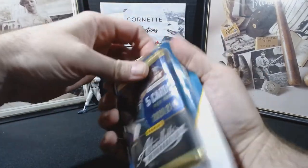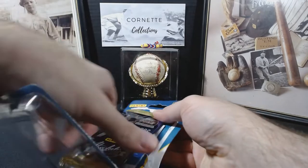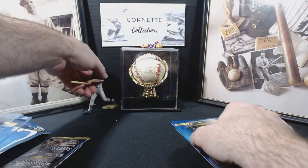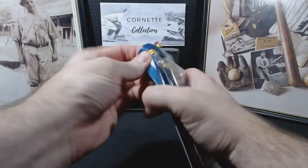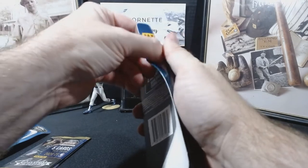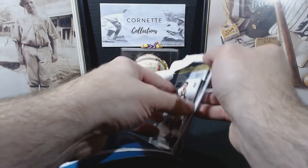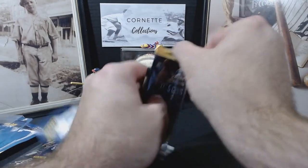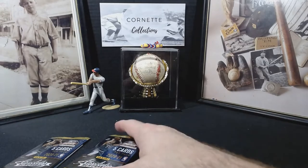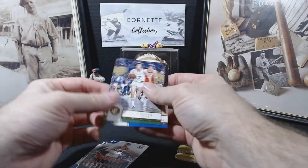So I'm gonna go ahead and get started on this. Like I said, he found them at Dollar General, so be on the lookout if you go to Dollar General. And I'll be honest, I can't remember how much he said he spent on them. All right, put the packs aside and get started on this.